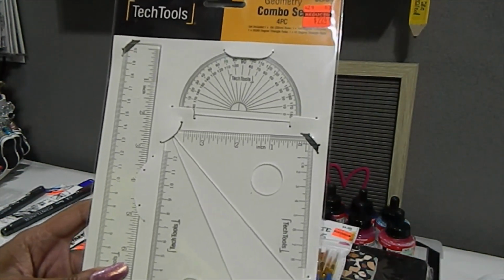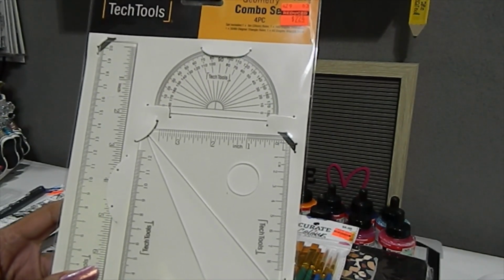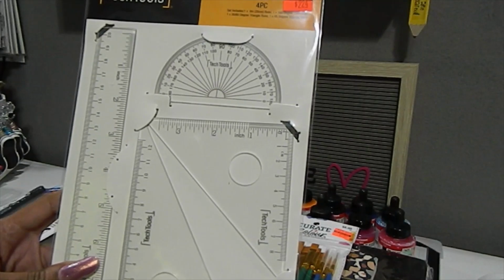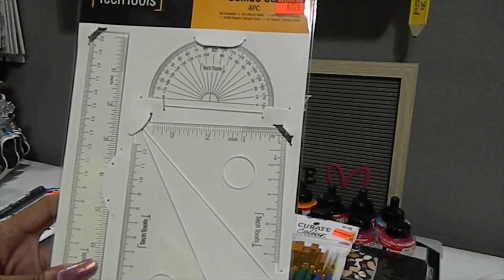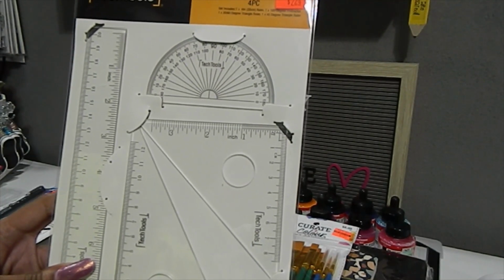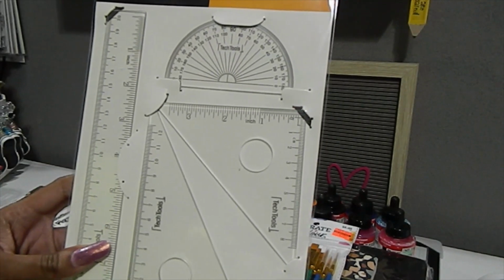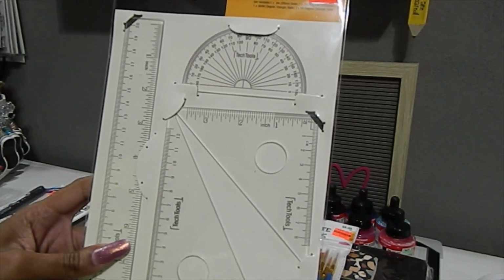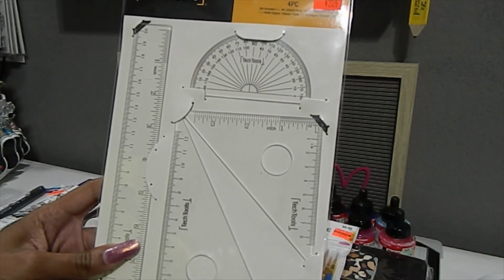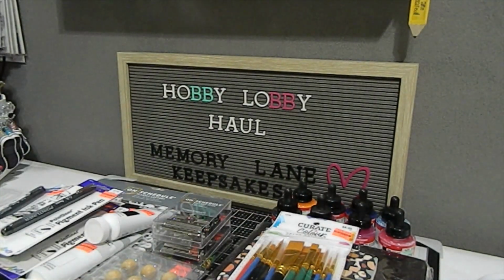This is a geometry combo set. This was only $2.24, and it comes with 4 of the rulers, and I love the different shapes of them. It has a degree protractor in there, as well as a degree triangle ruler. I went ahead and got this because I know Jasmine is going to be taking geometry, so that way she'll have it. And those clear rulers always come in handy for any type of project.